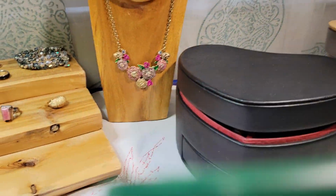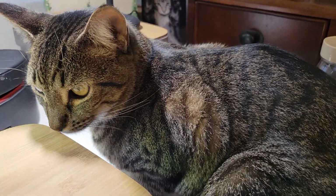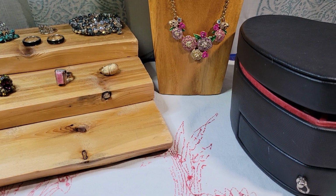So on to, there's a shadow kitty. Let me get her down. Hey, sweetie.